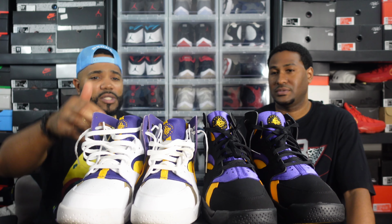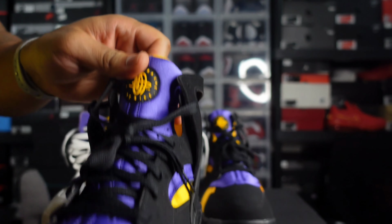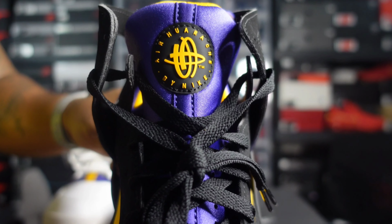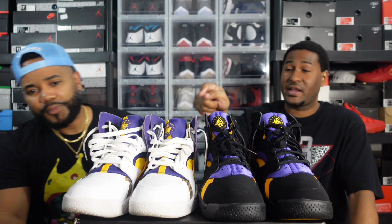But also, what were you talking about? The sock liner, this yellow stripe. It looks dope. It is a nice little touch, but it would have been dope if they had it on these. This is spot on like the OG. So he didn't have these, right? The ones that he wore did not have these. This was just strictly on the release from that year. Which actually, I like that. Oh yeah, it's dope for sure.